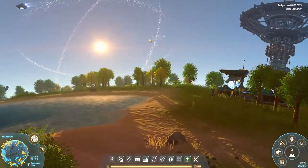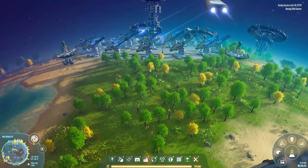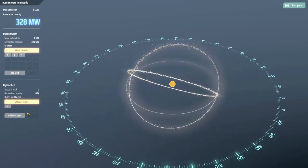We have a huge Dyson swarm up here. Let's take a quick look at it. We have more than 8,000, almost 9,000 solar sails in orbit. More than 8,900 now. And it's going up because we are shooting like crazy from over here.